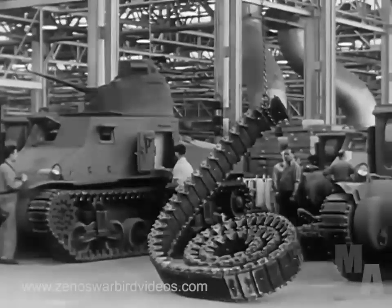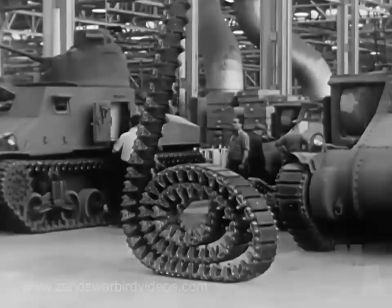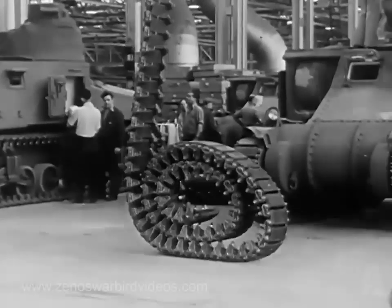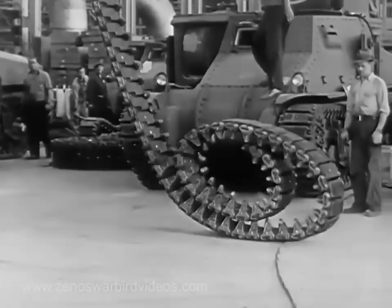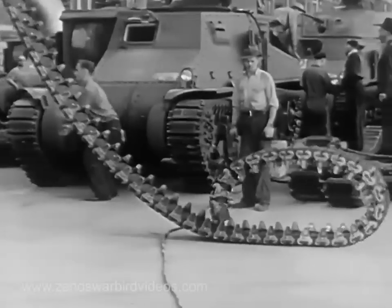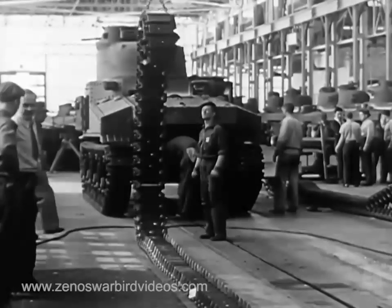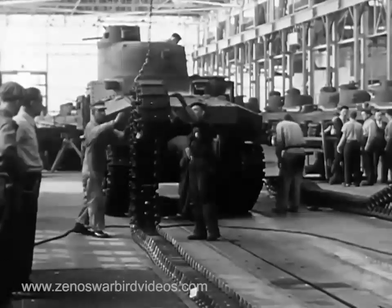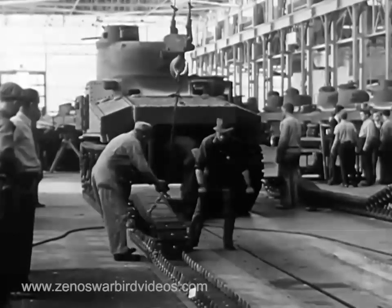The Caterpillar track, rubber treads vulcanized on steel plates. The development of the Caterpillar track is one of the essential mechanical advances that made the modern tank possible. It lies open on the assembly floor, waiting to draw on the huge body. It will supply sufficient traction to enable the machine to operate over the roughest terrain.